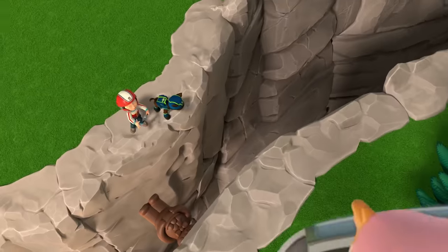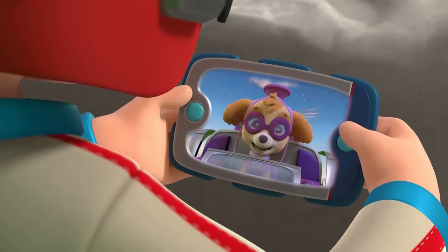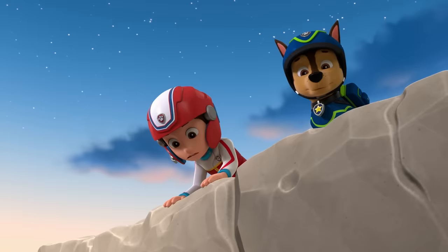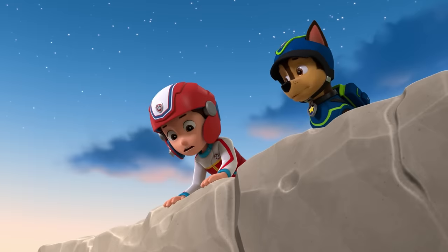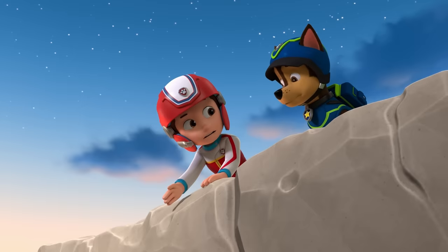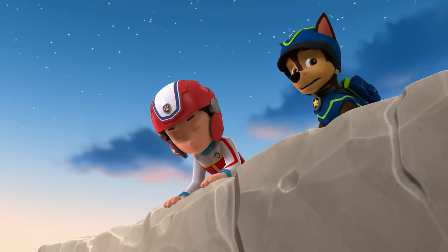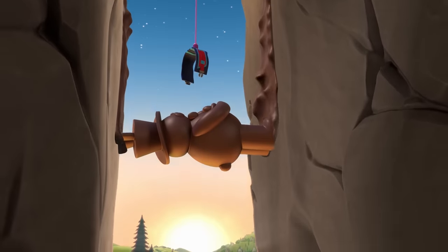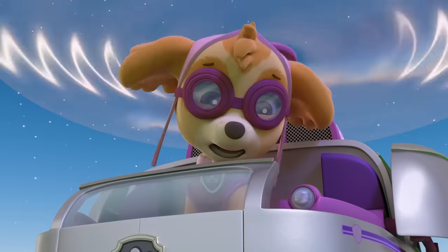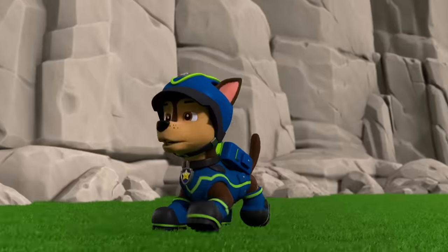Help! Sky, lower your harness. Roger that, Ryder. Uh-oh. Sky, hurry, the sun's melting the chocolate. Chase, go to the bottom of the gorge and get your net ready. You got it. What's happening? Oh no! I almost had it! Rough net!